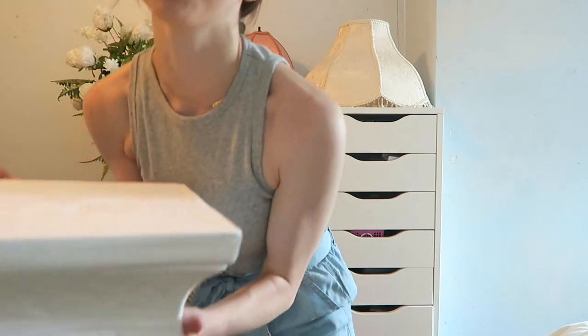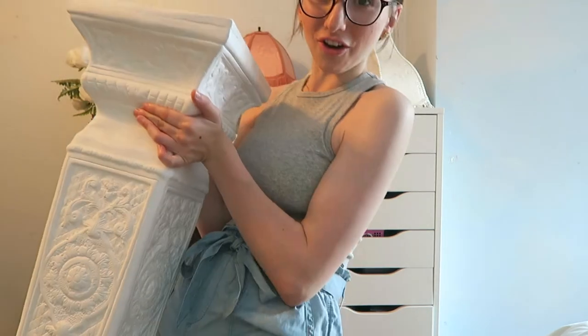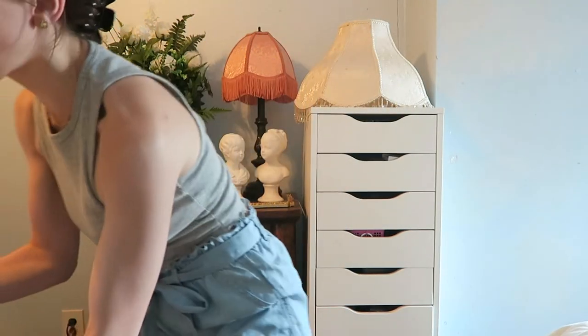The next thing I got, I'm really excited about this. I found this at Hobby Lobby and it was $20, and I've been looking for one of these. Oh my God. But it's just a tall pedestal thing, and I think flowers or just a picture, something will look really cute in a corner or something. So I'm really excited about this.